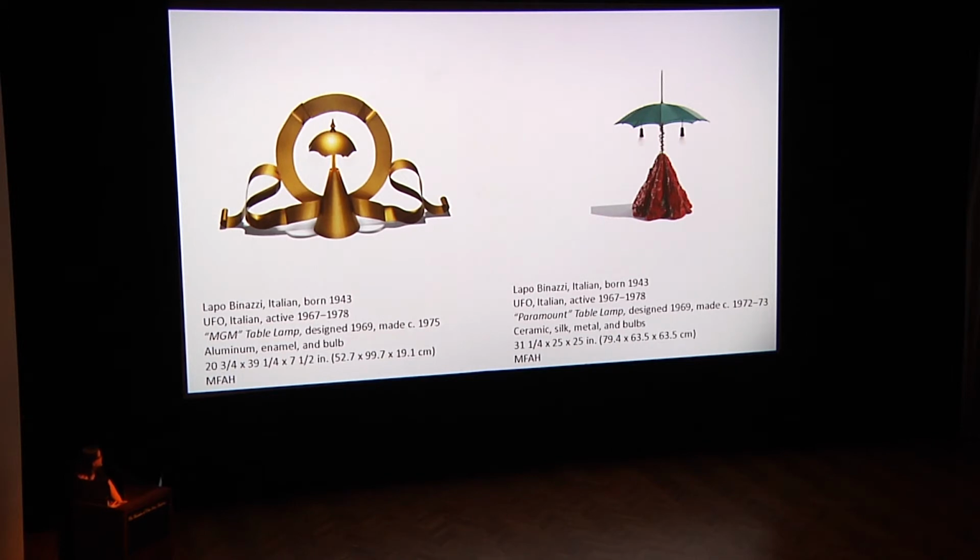So you will see in the Paramount table lamp to the right, the volcano is taken directly from the icon of Paramount Movie Studios, and the MGM on the left also. You would have had your MGM lion here, but this is the symbol of MGM. And so with these lamps, he was making commentary about what was coming out of Hollywood and insisting on a certain kind of commercial promotion. These 2 lamps represent to me a kind of duality that you will find in a lot of objects in this exhibition.